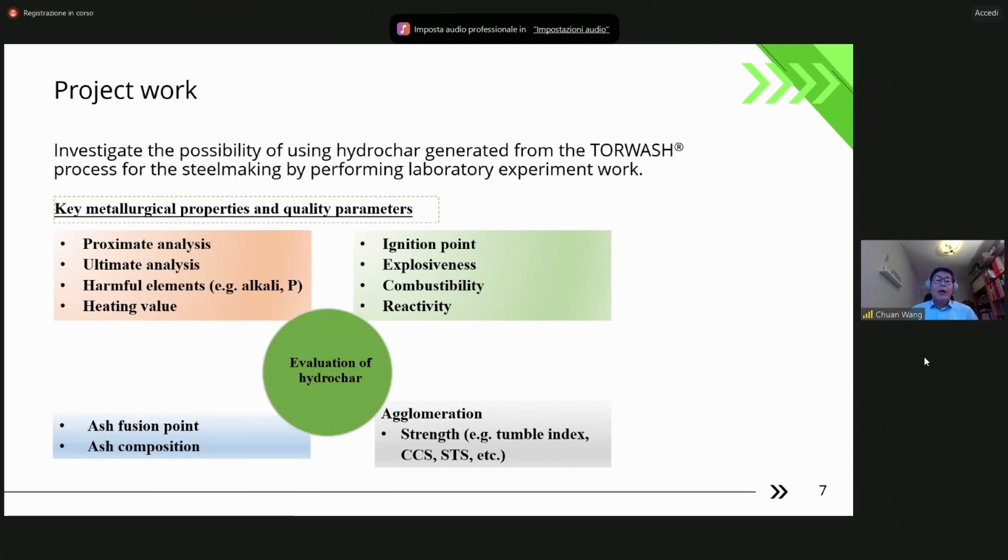For this work, we are investigating the possibility of using hydrochar generated from the TORWASH process for steelmaking, and we are performing laboratory experimental work. Some key metallurgical properties and biocarbon quality parameters are listed here, which are very important in order to use biocarbon for the steelmaking process. For example, the chemical analysis and some elements which we really don't like, like phosphorus. And in order to evaluate the possibility to use it, we also need to check the combustibility and reactivity, and the safety as well when we're using the carbon.